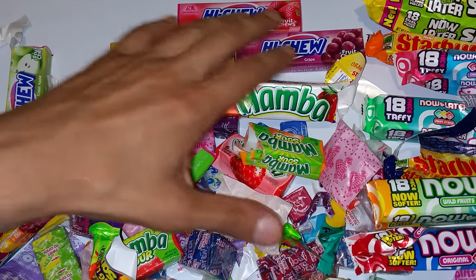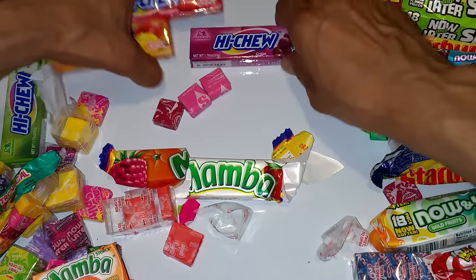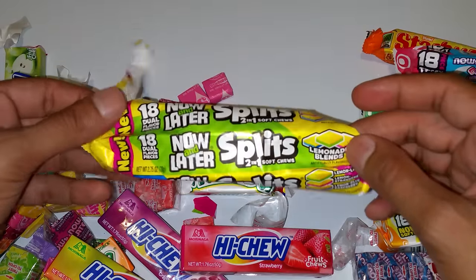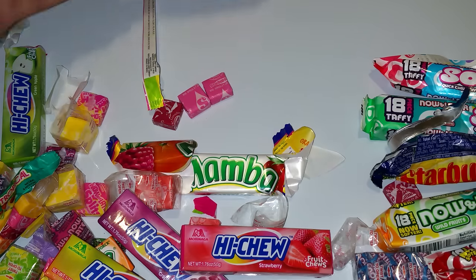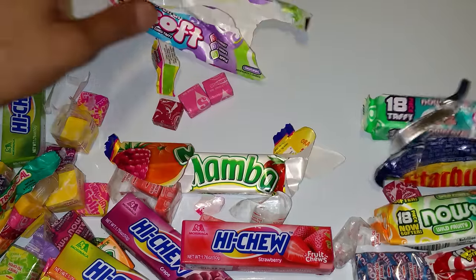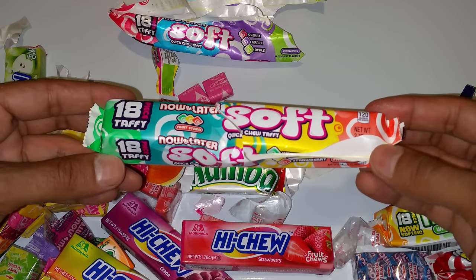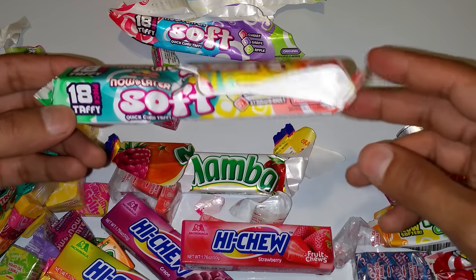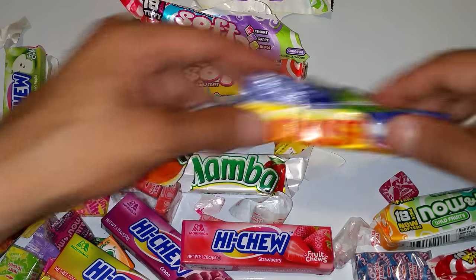Now I'm telling you what I placed first, and then going up from number one. All right, number one, the new Splits. Number two, the Starburst Fruity Slushies. Number three, the soft ones, Now and Later. Number four, Now and Later soft quick chew taffy. What flavor is that? Strawberry, banana, and watermelon. That was number four. Number five, Very Berry.